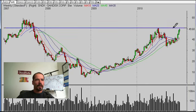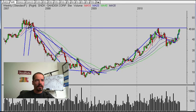And I'm sure there's people calling it a big cup and handle as well. To me, a cup and handle over a 3-year period maybe isn't quite as valid, but you can see that it's at an important level. This was prior support here, just under $50 a share in 2007, and when that $50 level failed to hold, that's when the decline really took hold in this market.